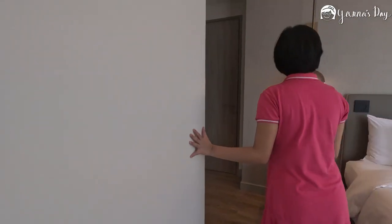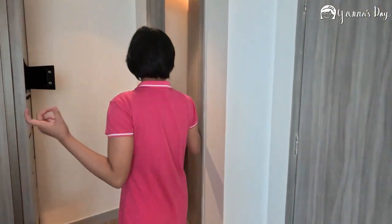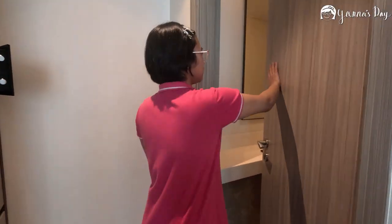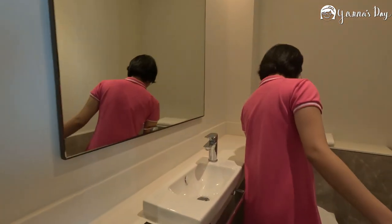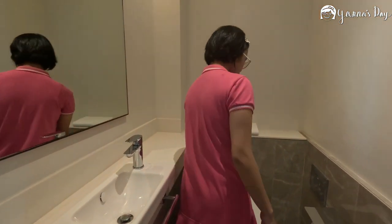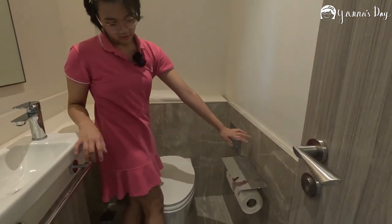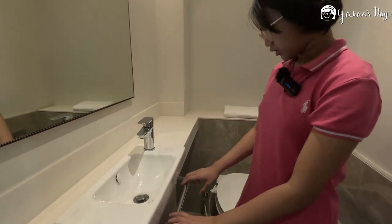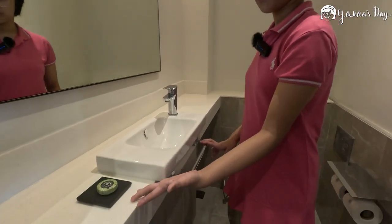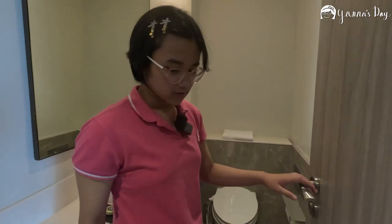Okay, so now we're gonna check out the bathroom, but let's first start with the powder room. I think that's what you call it. This is the powder room. It has a toilet, and I think these are the flushes. I'm not sure how this works. I haven't tried it yet. And bathroom tissue and a very small sink with soap. Now, this is really just like a powder room, just for when you need it quick.